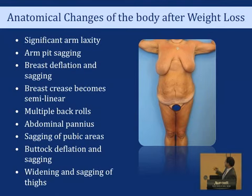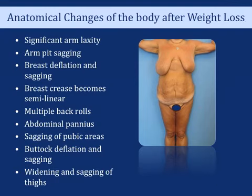So what happens after weight loss? Typically, and I tell this to all my patients, this is your surgery. You can have one procedure or 15 or 20 procedures, and we're going to talk about 15 procedures right now. But typically, most patients come with arm laxity. It can be rather severe at times. They get hollowing of their armpit.